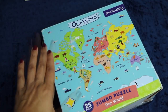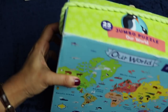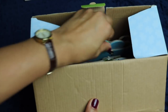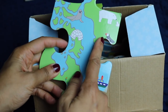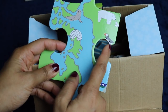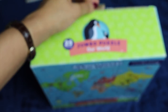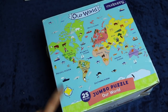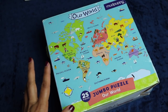So this is a little world puzzle by Mud Puppy, and I was really impressed with this puzzle, you guys. Not only because it had all its pieces, which is something to definitely check if you're at the thrift store and you buy a puzzle. But because the pieces were so sturdy and they were designed in such a way that there's always something at the break to help the child put the pieces together, which I think was really helpful for my 3-year-old. And she loves doing this puzzle, and she's done it over and over and over again. And so it's already been worth the $3 that I paid for it. So I really like this puzzle. If you're looking for a puzzle for a preschooler or a pre-K student, this is perfect.